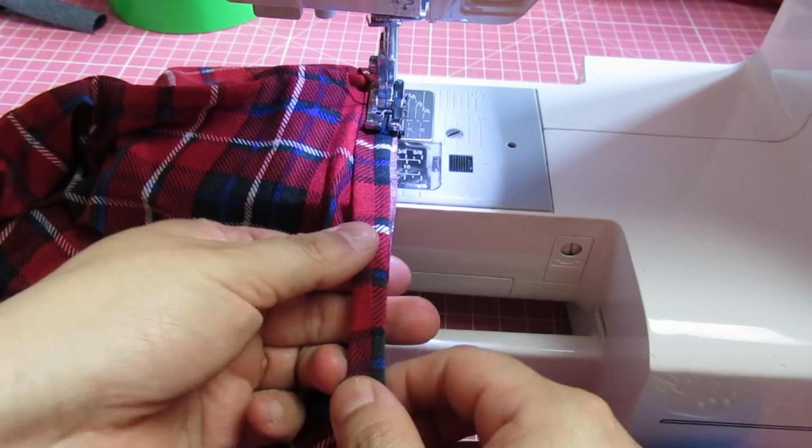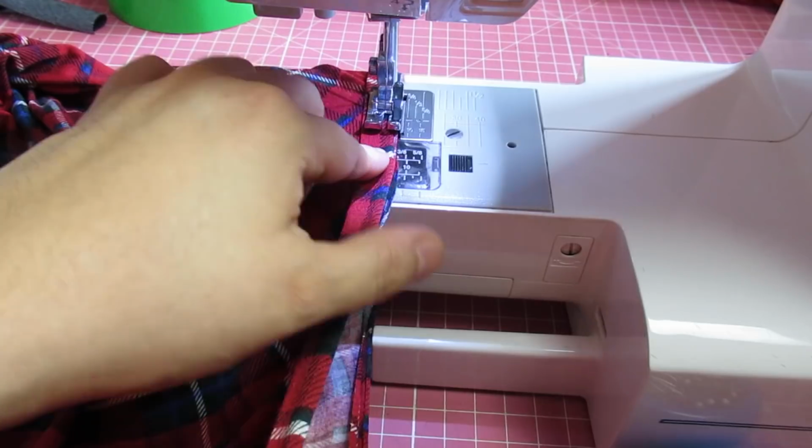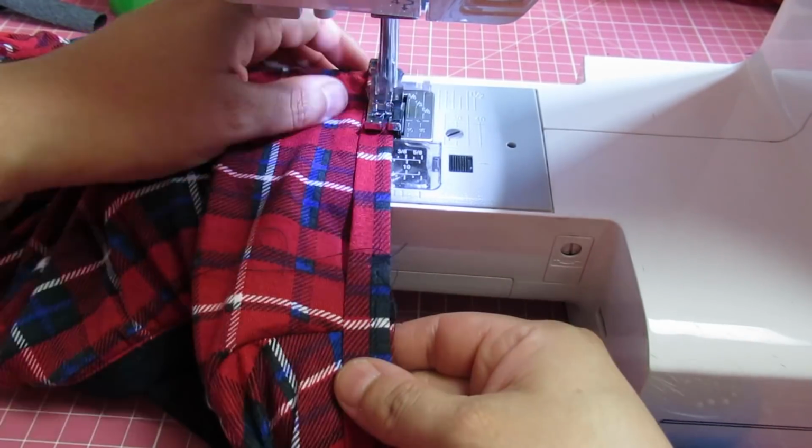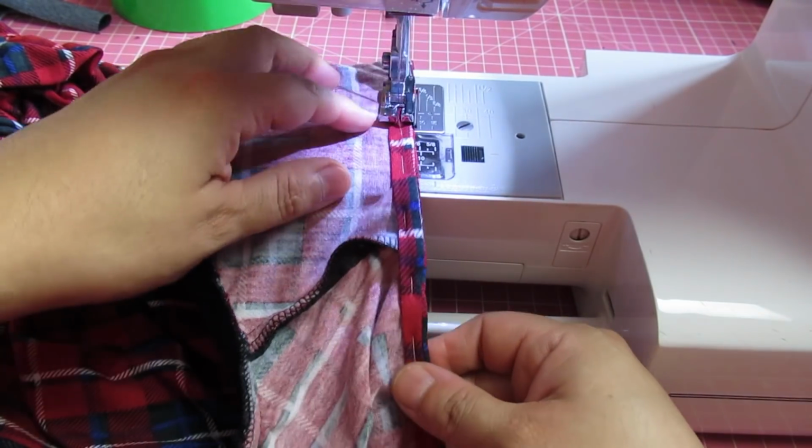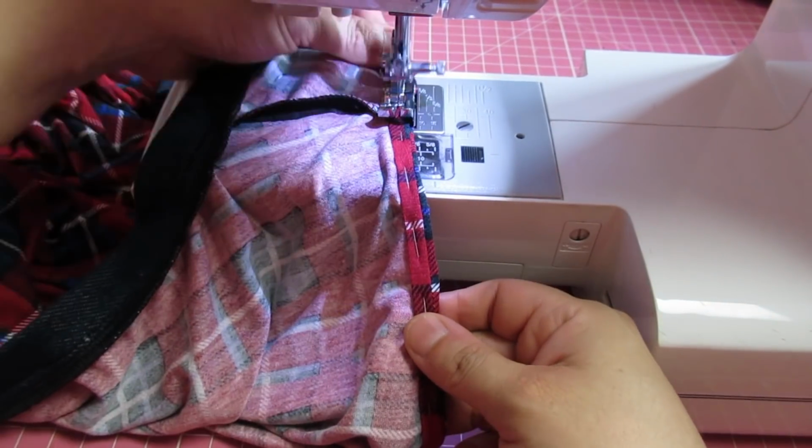I'm using a shallow zigzag to allow stretch. Then I do a few snips around the curves and fold this in. I always like to hand baste this first so it's nice and neat, and then I just top stitch this down 1/4 inch seam allowance, and I use a shallow zigzag to do that.